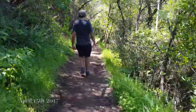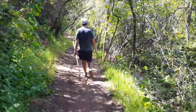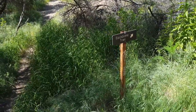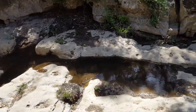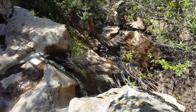We are looking for Zuma Canyon Falls, and it is beautifully green in here. All these gorgeous flowers are in here. I guess this is where we turn in to find Newton Canyon Falls. We are above Newton Canyon Falls, about a 30-foot waterfall. We'll have to go down and see it from the bottom.